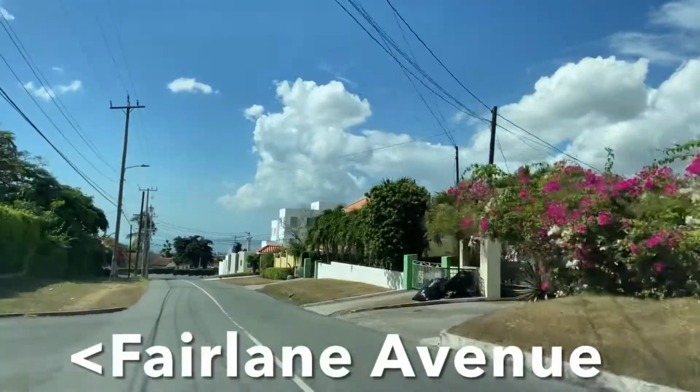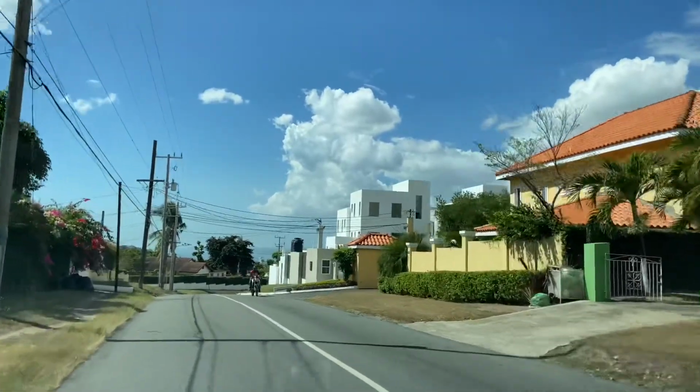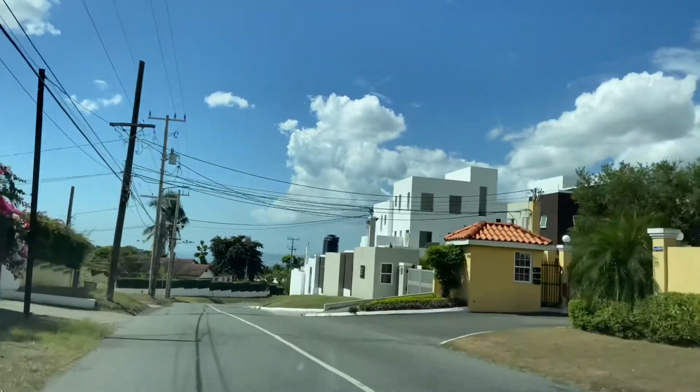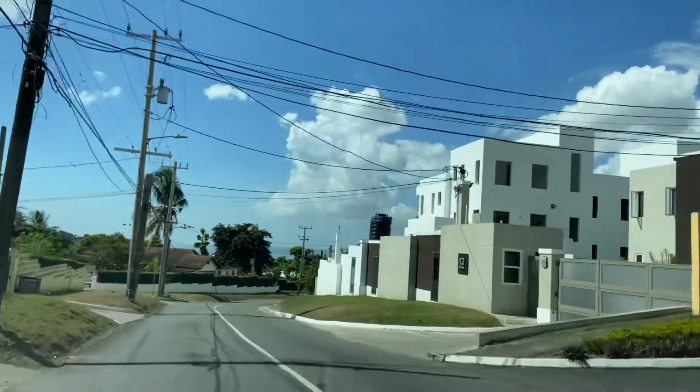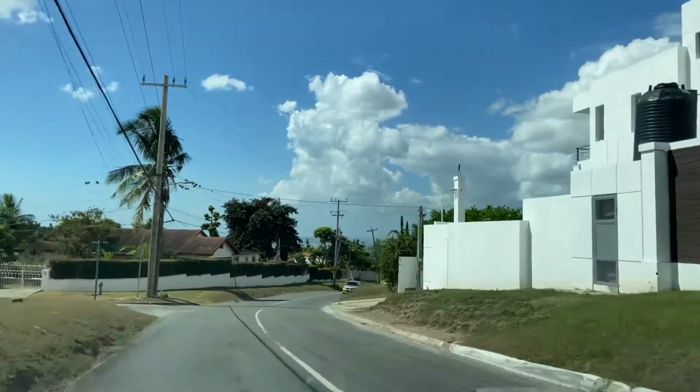Fairlane Avenue on our left, that leads of course to Hope Pastures. We did a video on Hope Pastures in the past, so click the link in the top right hand corner if you would like to see that video. Very nice neighborhood is Hope Pastures.